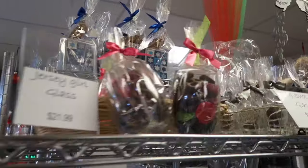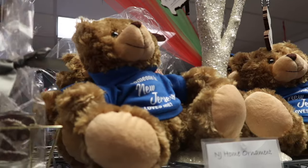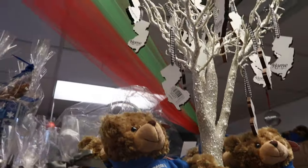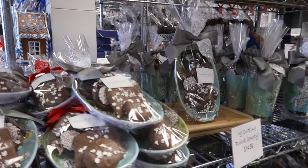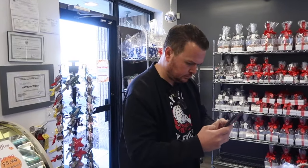Look at this, Jersey related. Oh wow, I love that, the Jersey bear. We got Jersey magnets, there's gifts here. So it's not just chocolate, you're getting actual gifts. Mikey's gonna buy me gifts, right?